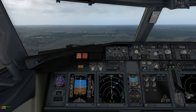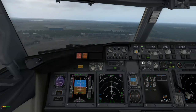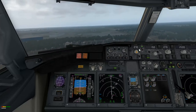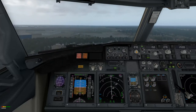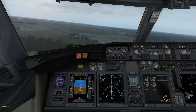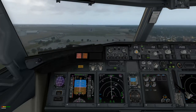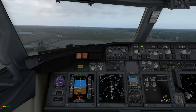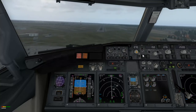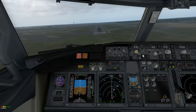500. Put full auto brakes on. Our speed brakes are armed. Just going to come in now. 400. Throttle off, flight director off. Manual landing.